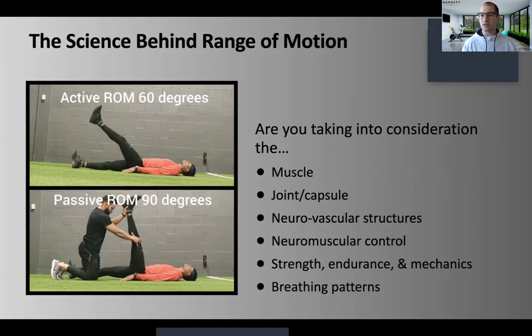Neuromuscular control is more so the brain and the nerves, how those send signals and control our overall movement. They allow our muscles to relax. They allow our muscles to contract. They create movement throughout the body. This is almost like the computer processor behind it all. Sometimes we have stored memories of pain, of injury, of fear, of different things that limit our movement. So we really need to tap into that as well. Like I mentioned before, strength, endurance, and mechanics are also important to take into consideration.